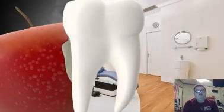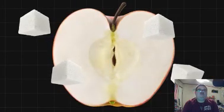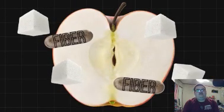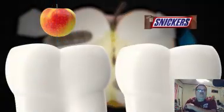First stop, the dentist. If you swap out the sugar that you might be eating from your cookies, brownies, or candy for an apple instead, you could see a lot fewer cavities in your future. The sugar in apples is floating around alongside that fiber and water. That makes it significantly less likely to stick to your teeth than other sugary snacks.